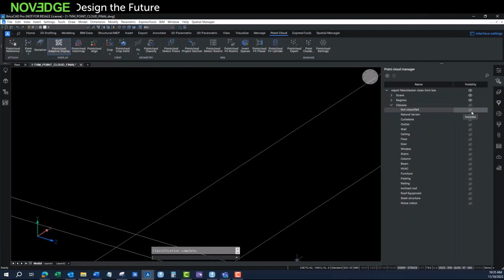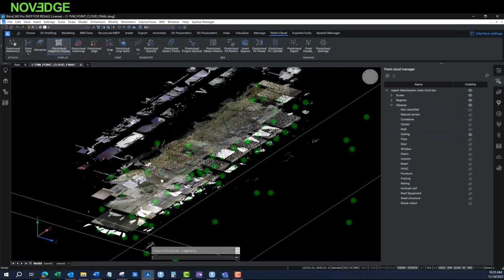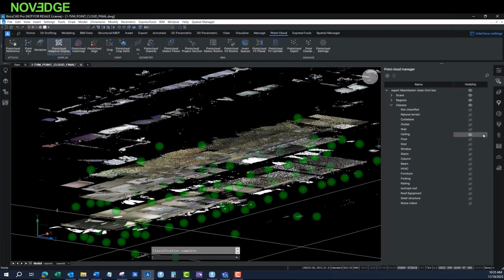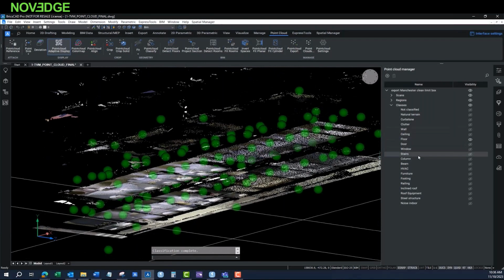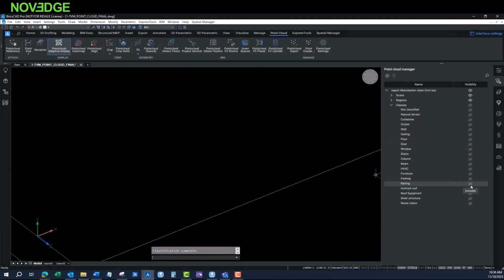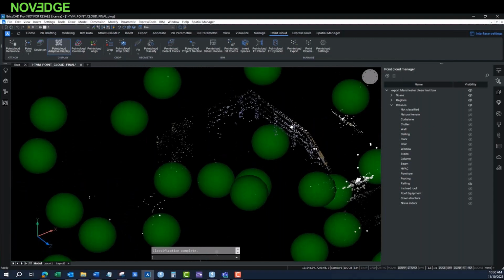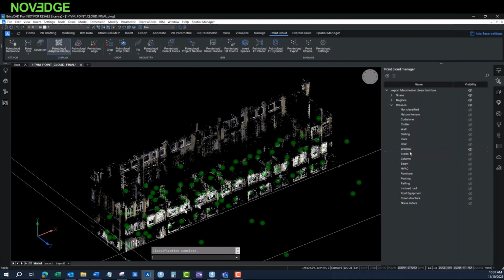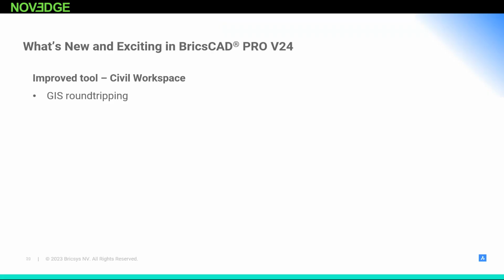But when that classification is completed, the display of the classes is controlled in the Point Cloud Manager panel. So now we can hide unnecessary classes or unwanted scanned objects to display only the classes relevant to our work. Now, in this example, that includes ceilings, floors, the railings, the windows. And Point Cloud Classify just makes it easier to work with point clouds, especially when you only need to work with a portion of that point cloud.